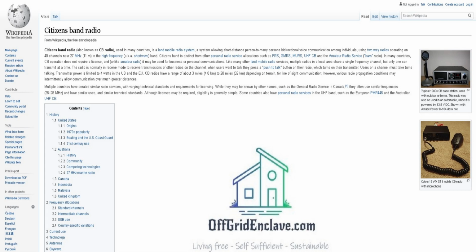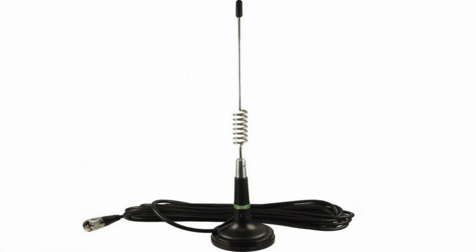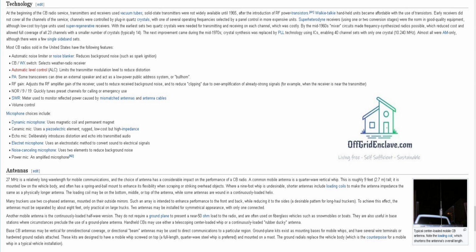A simple CB radio with a magnetic rooftop antenna can be very useful to have. With a small antenna you may only have about 20 to 30 kilometers of range, but it is not reliant on a centralized system somewhere else working. If you have power and your CB radio works, you can transmit and receive.